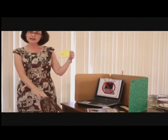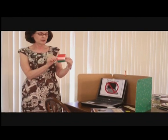This is what we refer to as our trifold, our stoplight trifold, red, yellow, and green. When the student has it placed in this direction, it says I'm working fine. If they're having a little difficulty, I need help, but I can keep working. When it turns to red, I need help and I cannot keep working.